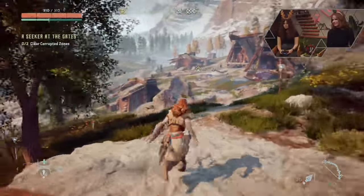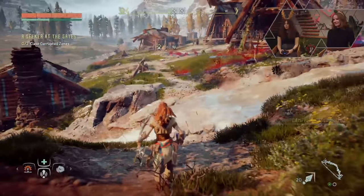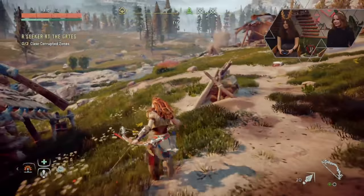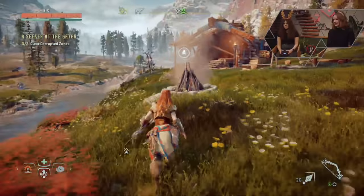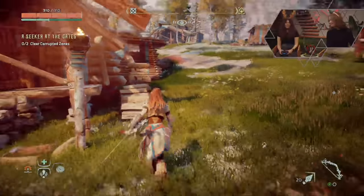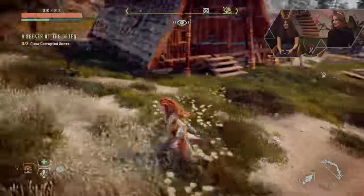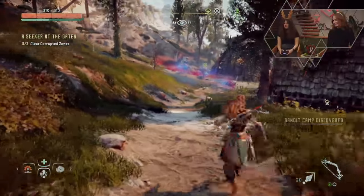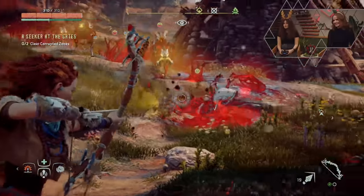We're almost at the first corrupted zone. Combat mode activated. Yes. Alright. Here they come. Corrupted Watchers. They haven't spawned me yet. I don't know how, I'm just breezing past. I remember this from the Gamescom demos that we did, when Horizon was about to be released. It was this area. Oh yeah, I remember. No stealth? No, I'm not a stealthy person. I'm just trying to find the best angle. I'm not someone who can talk and aim at the same time.